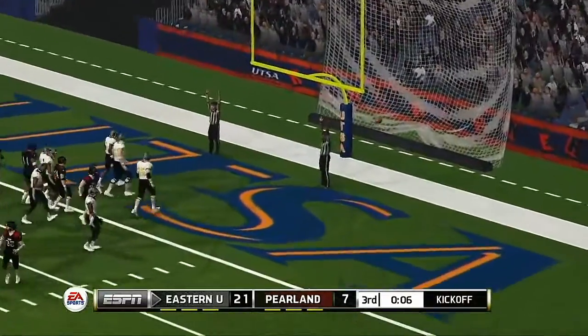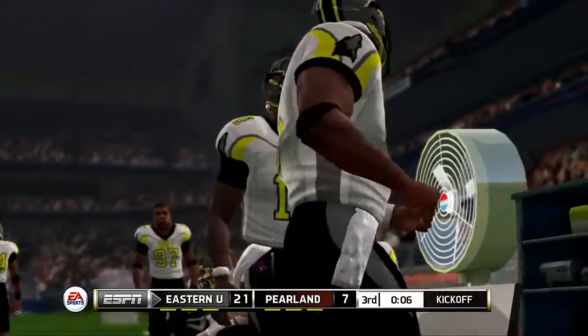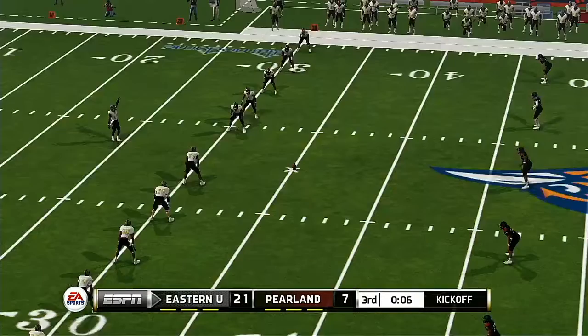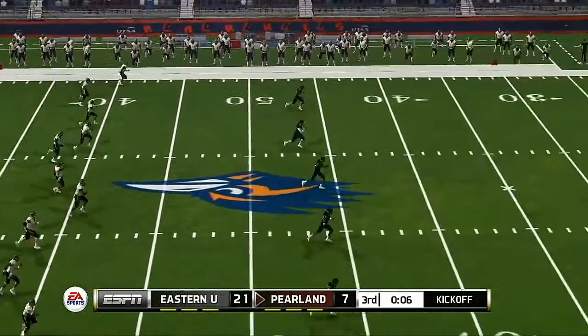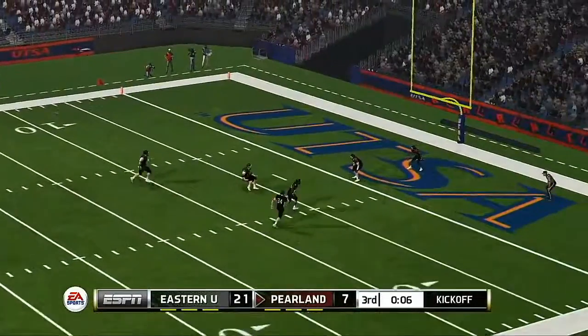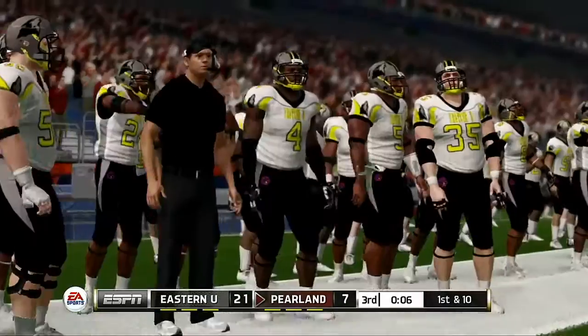And he adds the extra point. Looks like they're ready for the kick. And he got all of this one. Great kick. And it goes into the end zone, down for a touchback.